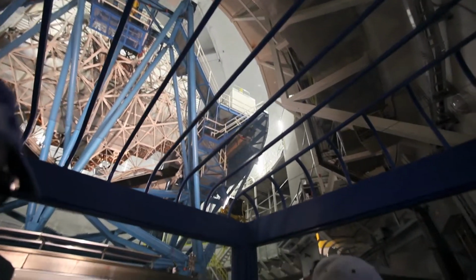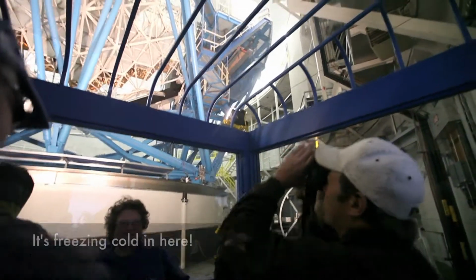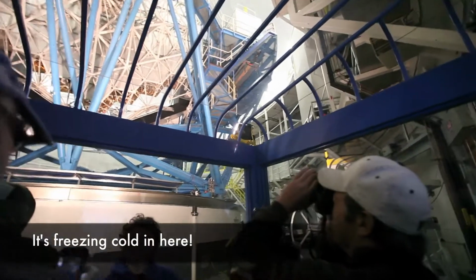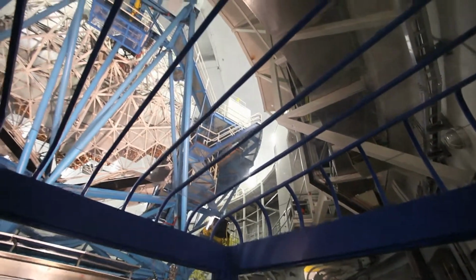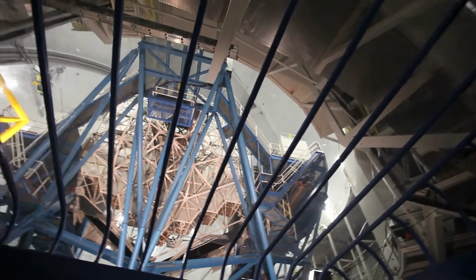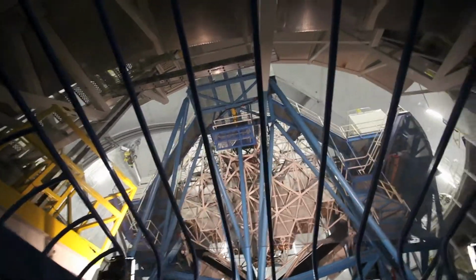So, did anyone notice anything when we walked into this room? Cold. Very cold. Why would we keep it cold in here? Any guesses? CCD. So I heard a few different things. One of them was the CCD. We do actually cool the CCD additionally from this. That's a really good point. What were the other ones?